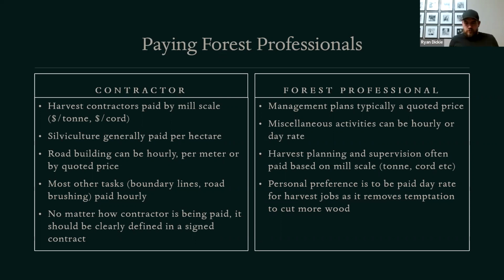I just put in a little thing, and this is all just my own personal opinion. I know there's some others out there that say the same thing. I prefer, if I can, to be paid a day rate or an hourly rate or just an agreed-upon rate for the entire job, simply because if you're paying somebody by the ton to plan a harvest, it's in their benefit to cut maybe a little bit more wood, and the more wood they cut, the bigger your paycheck is. And I've done lots of projects where that's how I was paid.